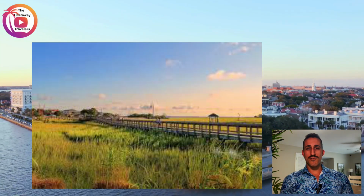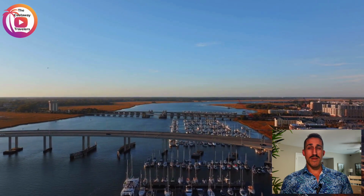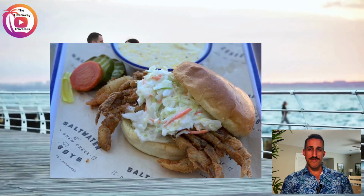One wildlife tip I do have for the boardwalk over at Shem Creek is to get there during the early morning or the late afternoon. Those tend to be the best times to be able to catch some of the dolphins cruising through the creek. And while you're over there, I mentioned restaurants and food choices.